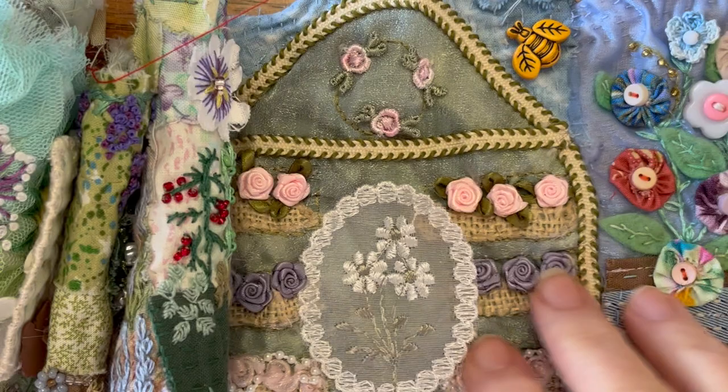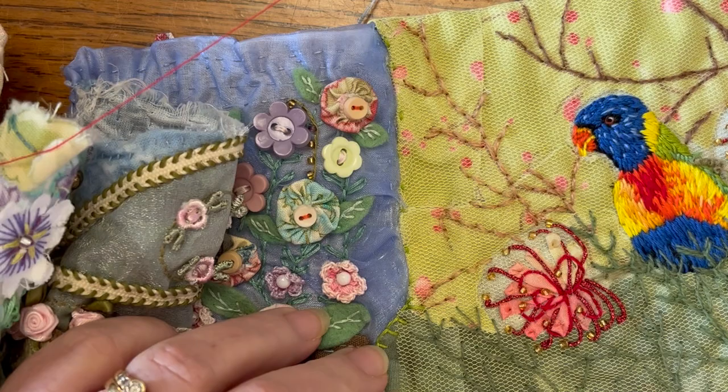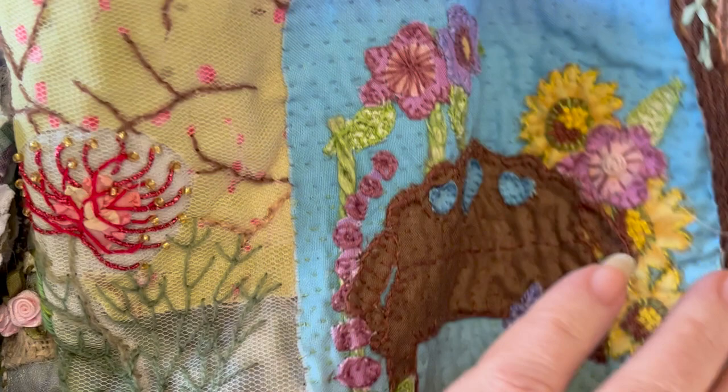Greenhouse, flower pots. I love crocheting these little flowers. I have to make more. My beautiful friends, the lorikeets. There's some out in the tree there now. A nice place to sit your weary bones in amongst all the flowers. And another place to sit by the pond under the tree.